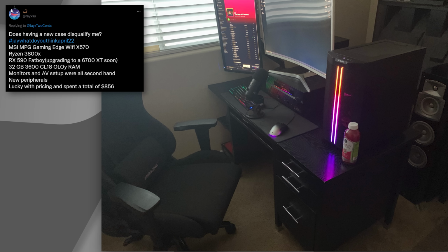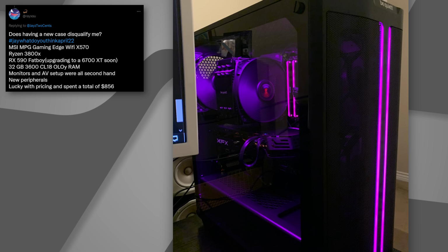So that's a Be Quiet case right there. I do like the RGB lighting on there. I like that he just kind of went with violet for everything on the colors. It's different. This should technically not be qualified because it's not entirely of used parts or completely of used parts. He has a new fan or a new case and new peripherals. But you can see for $856, he got up and running.